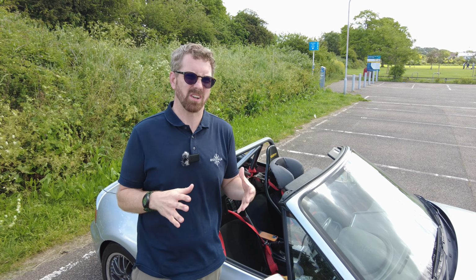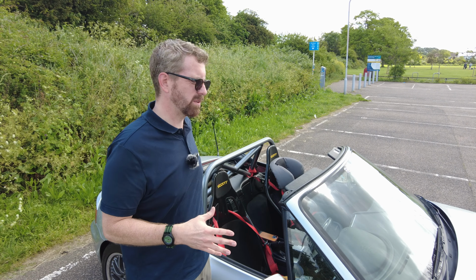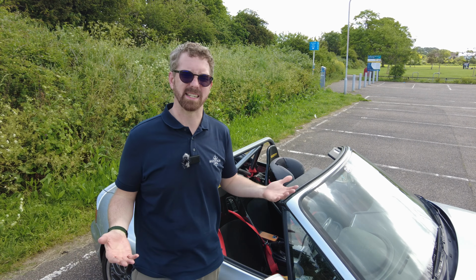Otherwise, they're just a bit compromised, because the 3/4 view with the roof up isn't particularly good. And I think that's true of all convertibles. So if you're going to have a convertible, use it with the roof down, because otherwise just get a different car. So putting it up, it's manual, it's not particularly heavy, which I think is really good from a track perspective.